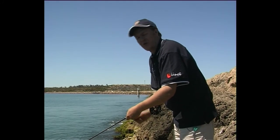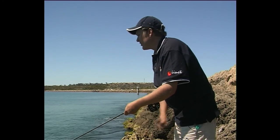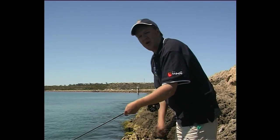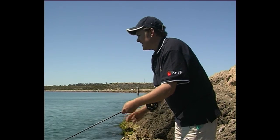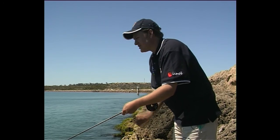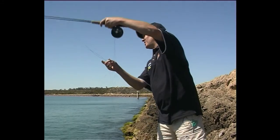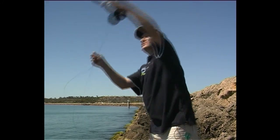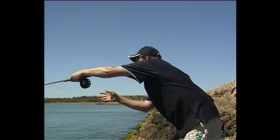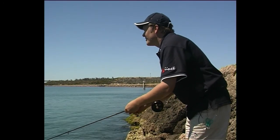Now, working the fly off the rocks like this, it's an ideal time to have a go at the herring when they've come right in close to follow the burley. They're too close for a lure, and bait might just sink down and snag me up. So with a fly, it will just sink gently down next to those rocks. And there's a lot of herring right under these rocks. It's just a matter of whether I can get them out or not.